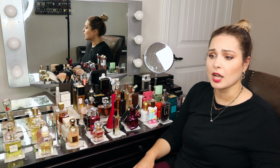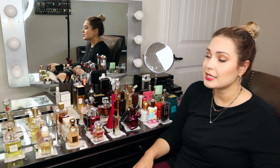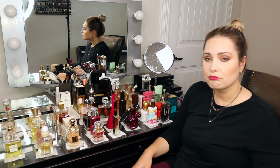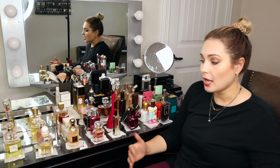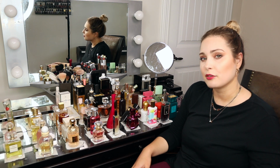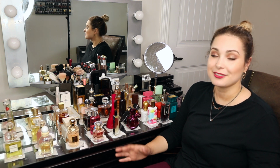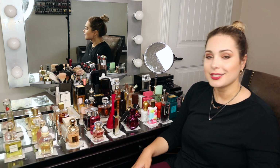If I know that I will not come back to wearing a specific scent, I have no qualms getting rid of it. It's fine with me. Sometimes I'll trade with other people on the platform who really like fragrances, and I do like doing that, and I think it's a very nice way to also experience other people's choices. If there's something that I don't like, I do like to trade it and try something else, something somebody else doesn't like or got tired of.